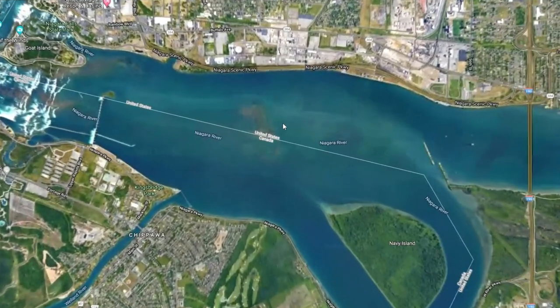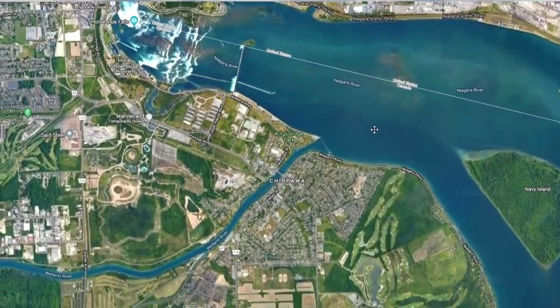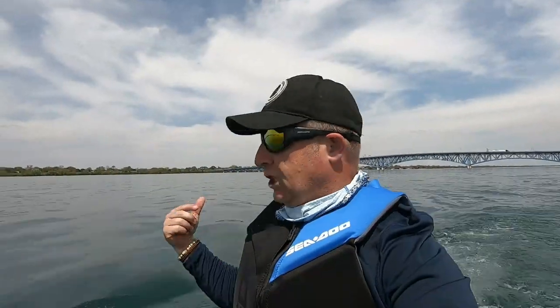And today we're on the Niagara River, and we're going to go and explore the Welland River, which is also known as Chippewa Creek, Chippewa River, and so on. So we're just actually on the US side right now. We had a little drive around over here, and now we're going to venture into Chippewa.